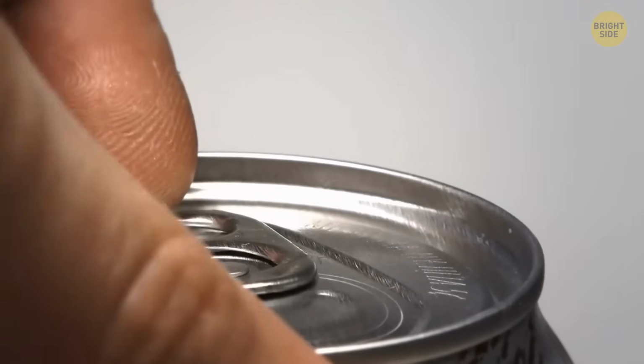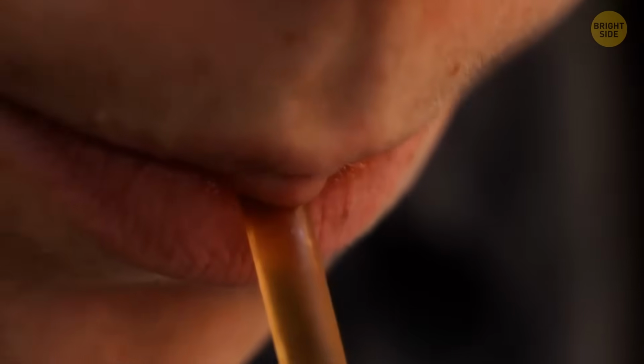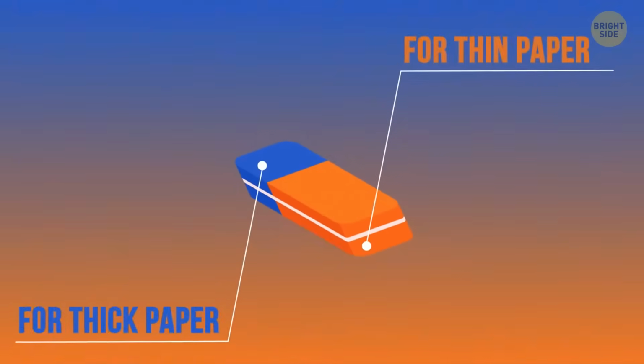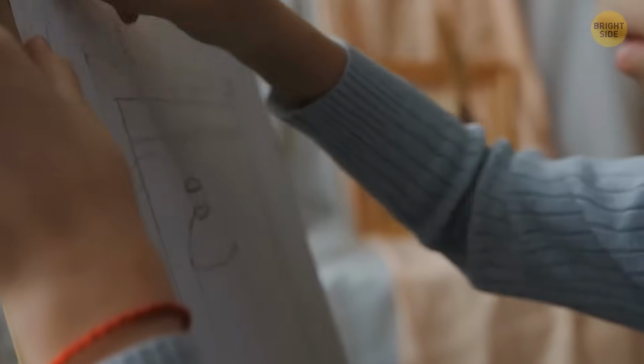You can turn over the tab on a lid of soda cans and use it to hold a cocktail straw in place. The blue half of the eraser wasn't originally created to delete the ink. Initially, the blue part erased inscriptions and drawings on thick paper. The red part couldn't do it without leaving streaks, but the blue one handled this task perfectly.